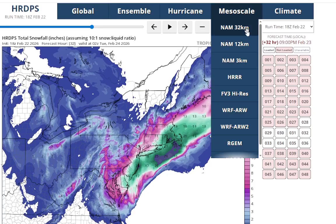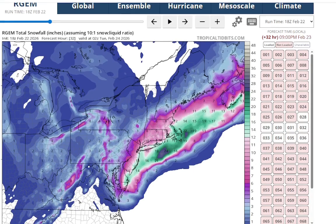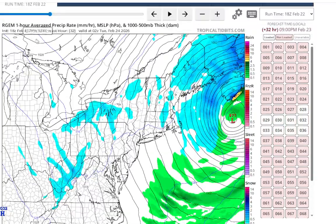Let's go to the RGEM model now. This is the RGEM model. This was too light. I don't think that's going to verify. It's a little on the light side. Of course, I would like it to verify, but I don't think that's what we're going to see here.